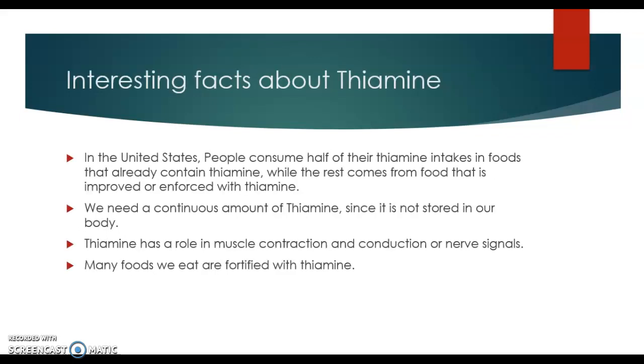Some interesting facts about thyme. In the United States, people consume half of their thyme intake in food that already contains thyme, while the rest of the food is improved or enriched with thyme. We also need a continuous amount of thyme since it is not stored in our body. Thyme has a role in muscle contraction and conducting nerve signals. Many foods we eat are fortified with thyme.